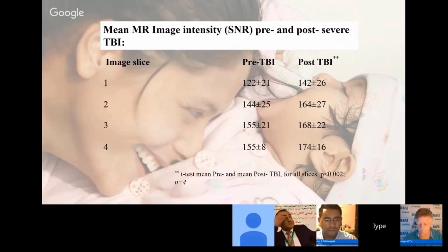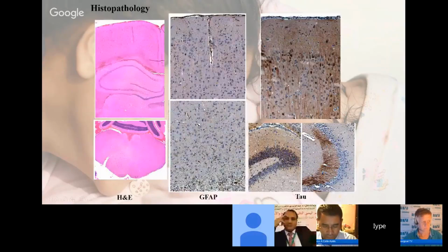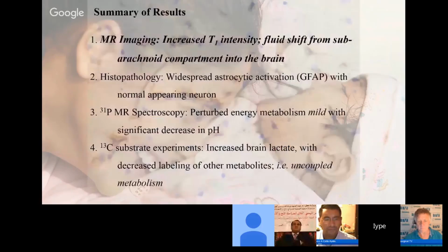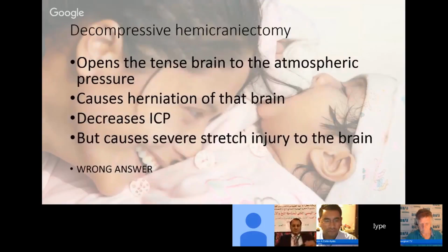If you see the mean MR intensity image, mean MR intensity pre-trauma and post-trauma, it is clearly high. And you see in the subarachnoid spaces, there is blood. And the axons and the neurons are separated because of edema. And in the subarachnoid spaces, there is no space at all, no fluid at all. So this was a big proof that CSF shift edema is an actual entity. In the summary of results, we showed that the increased T1 intensity after trauma, and there is fluid shift from subarachnoid compartment into the brain.